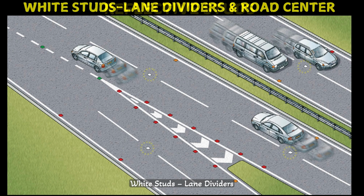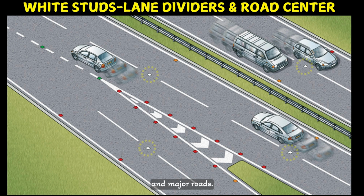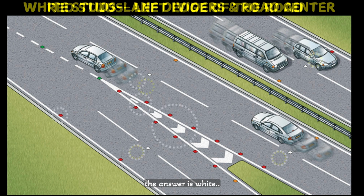White studs, lane dividers, and road center. White studs are the most common and are used to separate lanes of traffic moving in the same direction. You'll see them on motorways, dual carriageways, and major roads. When changing lanes on a motorway, you'll be crossing over white studs. If you drive between two lanes, you'll see white studs marking the separation. In the theory test, if asked which color marks the center of the road, the answer is white.